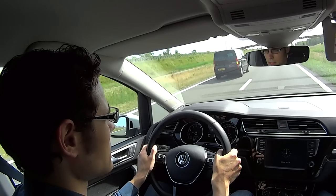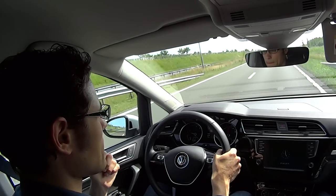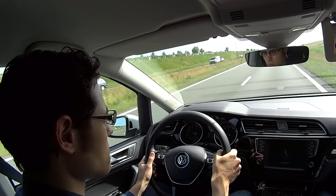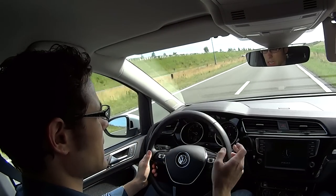That is another assistance system, the blind spot warner, very good. I think I would go for the blind spot warner. The front assist, of course, which is already included in the comfort line. And then the automatic cruise control, which is also very good. It keeps the distance to the car in front of you. I would also always go for that. It's so relaxed here on the motorway.